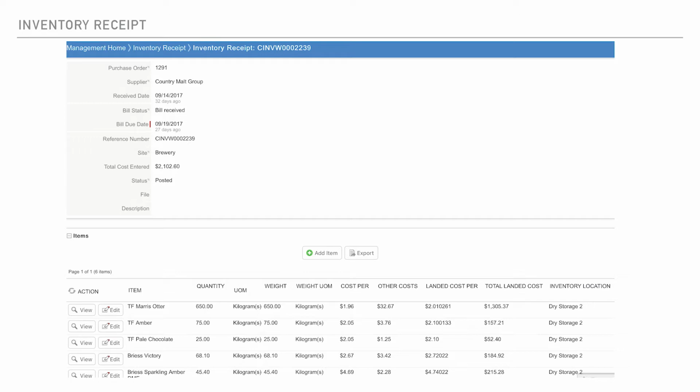So you're going to create what's called an inventory receipt. And this is literally, you go into the purchase order, you say add inventory receipt. It pre-populates it with all the stuff that was on your purchase order. If there's anything you haven't received yet, for some reason it's backordered, you just remove it from the inventory receipt, and it'll leave that PO open until everything's received.